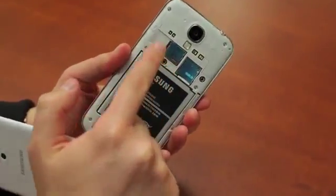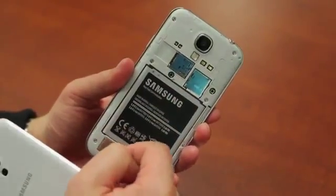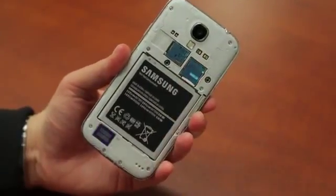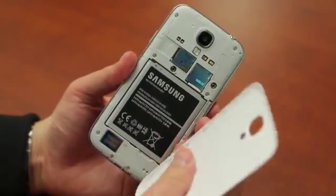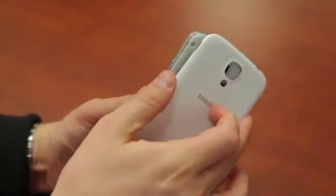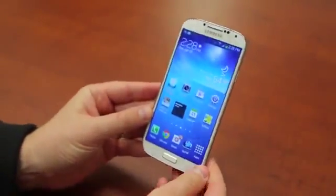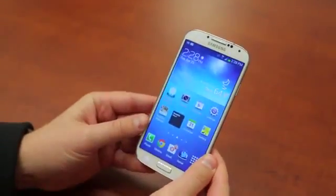SIM card's going to live right there, and there is that micro SD card slot. Again, we've got the Sprint variety, which supports their new LTE network, and that's where that micro SIM card is going to live. You can also see the antenna and connection points for NFC, which is also built into this guy. It snaps on just like the rest of Samsung devices do. A few little clips and you are good to go.